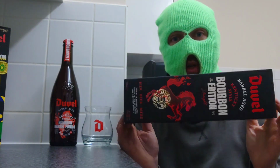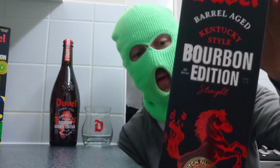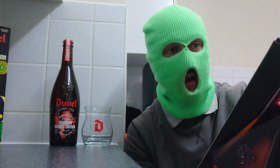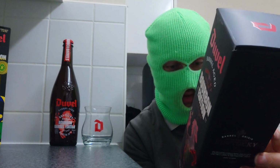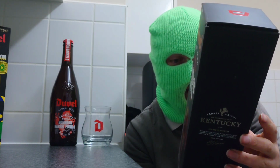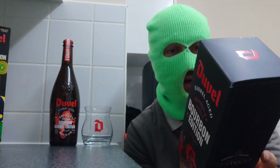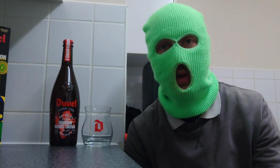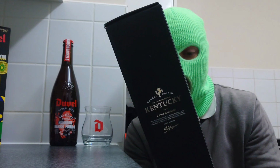It comes in the box, which is always nice. As we can see this year, we've got the horse on it that looks like it's on fire. And then on the back here, we have the big bottle of it. And again, if you look closely here, there is nothing to say what barrel number this is. It just tells me what it tastes like. The barrel origin just says Kentucky, so I don't know where the barrels are from. Is it a Jim Beam barrel? Is it a Jack Daniels barrel? I don't know. And again, there's nothing on here to tell you what number this is.